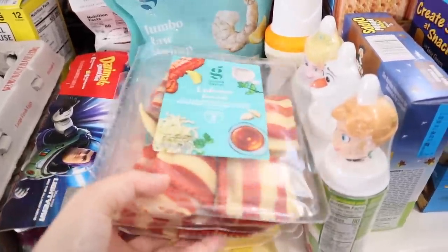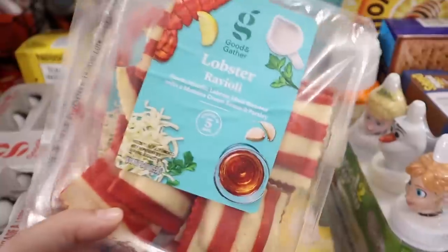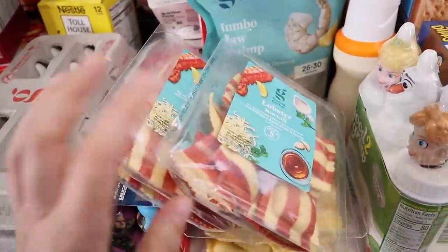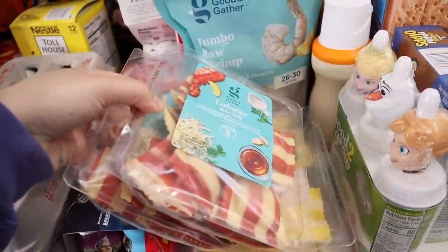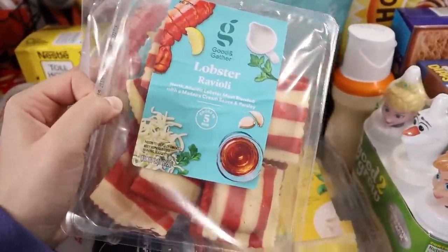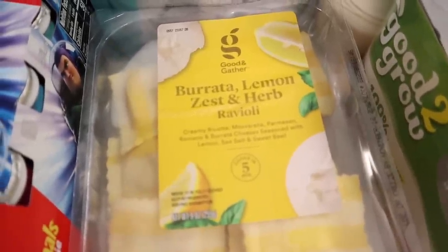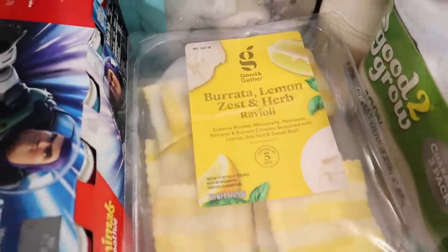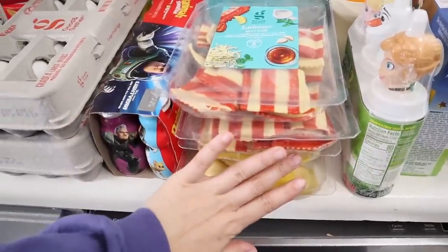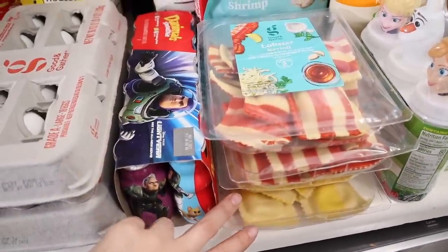So I got two packs, and I noticed on the package that it says you can freeze them, so I'm definitely going to put them in the freezer and use this as a quick meal on a busy night because they take no time to cook, and I'll probably just make them with a shrimp scampi sauce. And then I also got two of these burrata lemon zest and herb raviolis. These are so good. We've had them so many times, so I know for sure that we like those, and they are also a quick and easy busy night meal.